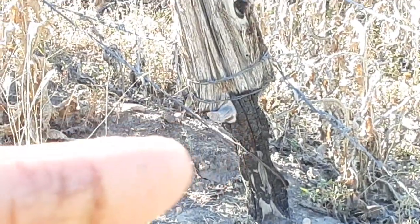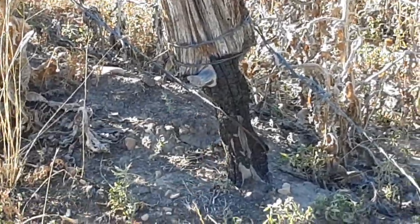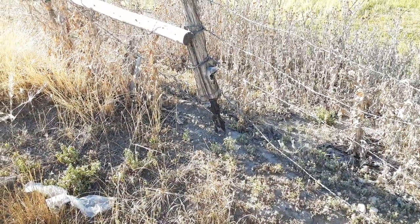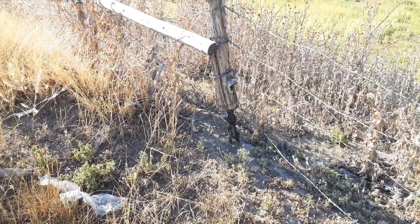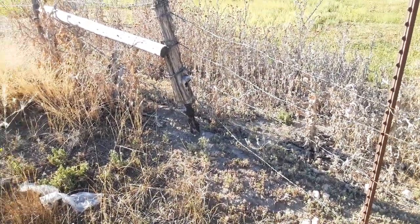12 inch diameter here, 3 or 4 inch diameter there. And turned to charcoal. Can you see that? I sure hope so. So come check it out if you want.